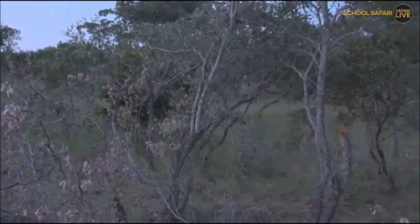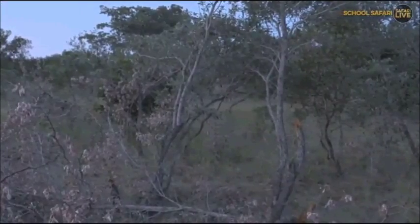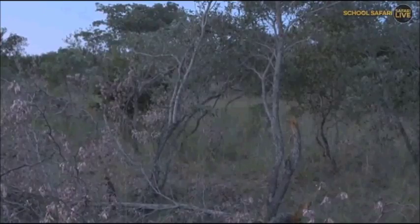Okay, now we're going to put on some special infrared lights as it gets dark so we can see what's happening in the dark without putting spotlights on and disturbing the leopard. So while we do that, let's go back to Taylor and some playful hippos.